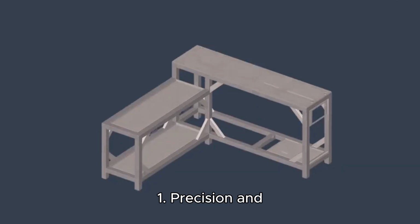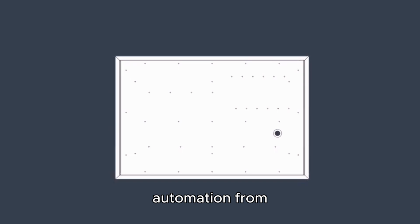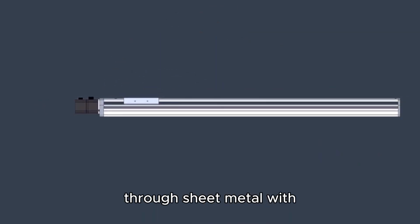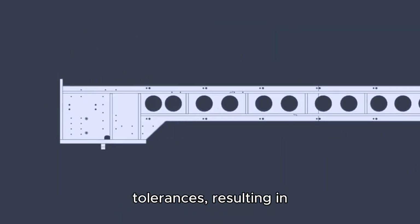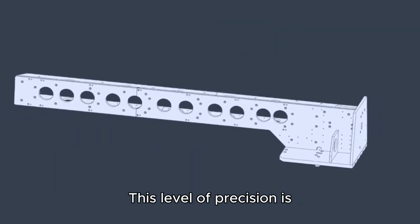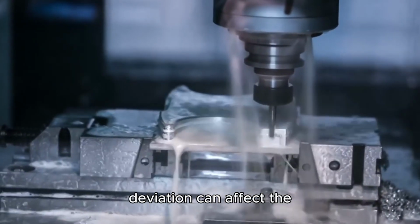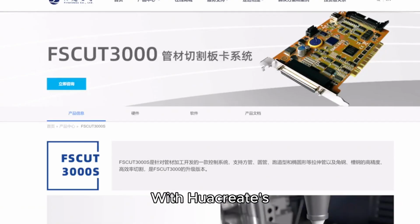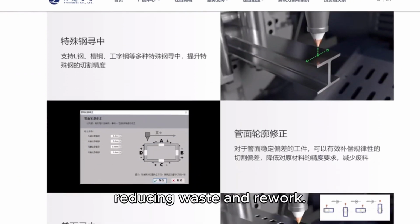1. Precision and accuracy. Sheet metal laser cutting automation from Huacreate ensures exceptional precision and accuracy. The laser beam can cut through sheet metal with extremely tight tolerances, resulting in clean and consistent cuts. This level of precision is crucial for applications where even the slightest deviation can affect the functionality and quality of the final product. With Huacreate's automation technology, you can expect consistent results every time, reducing waste and rework.